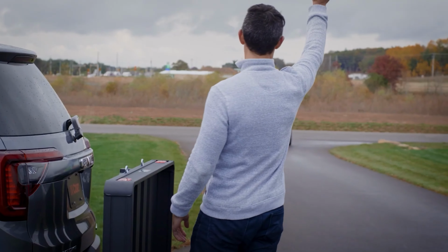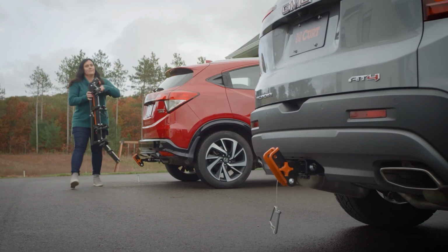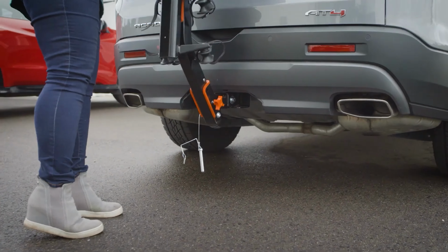The trailer hitch cargo carrier helps you carry all your necessary equipment without worrying about space, and it folds compactly when not in use.